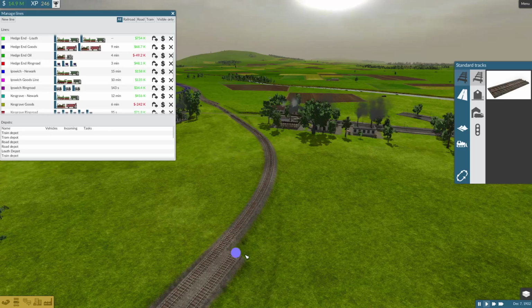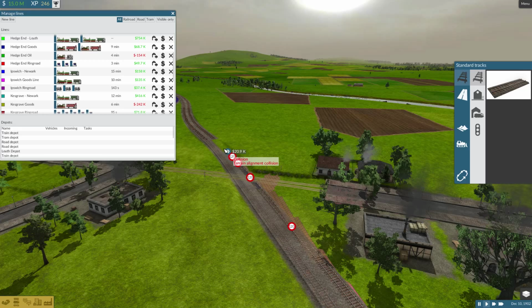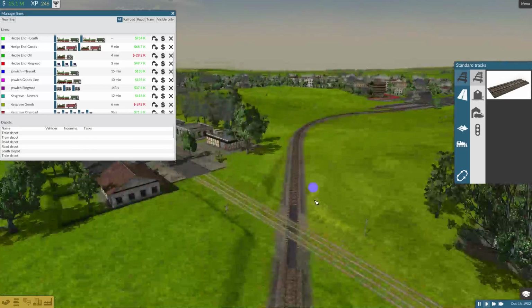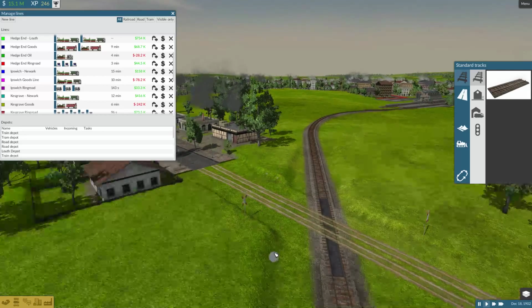No, we've got a collision somewhere. Should work. Why is that doing a collision with the road? Don't do a collision with the road. Why do you do this to me? We shouldn't have that. That shouldn't have a collision there. But we're getting a collision. Why are we getting a collision? Let's have a look.